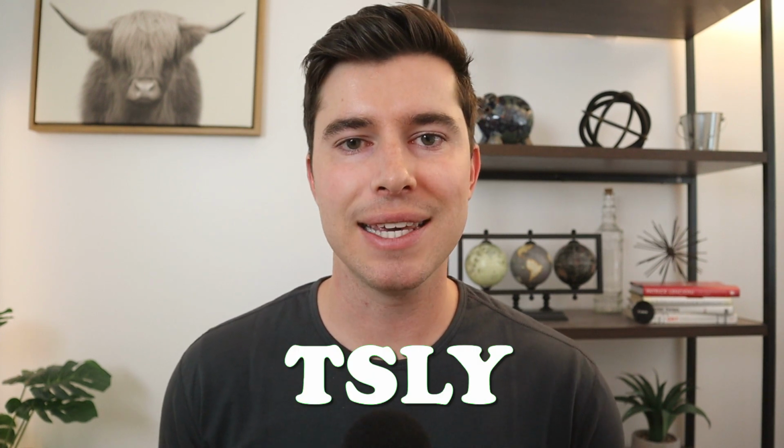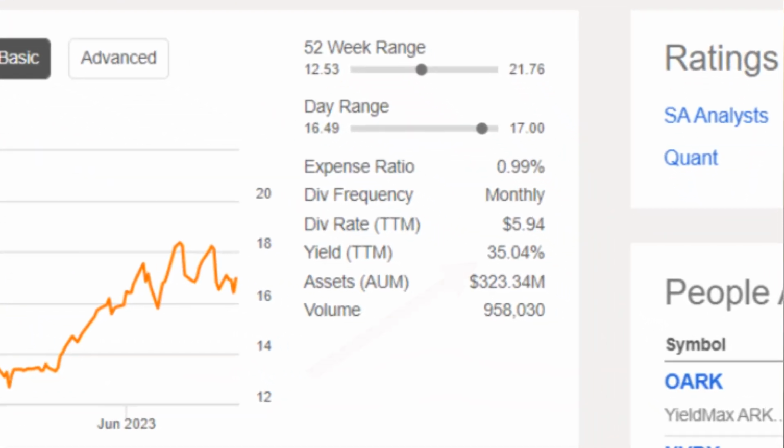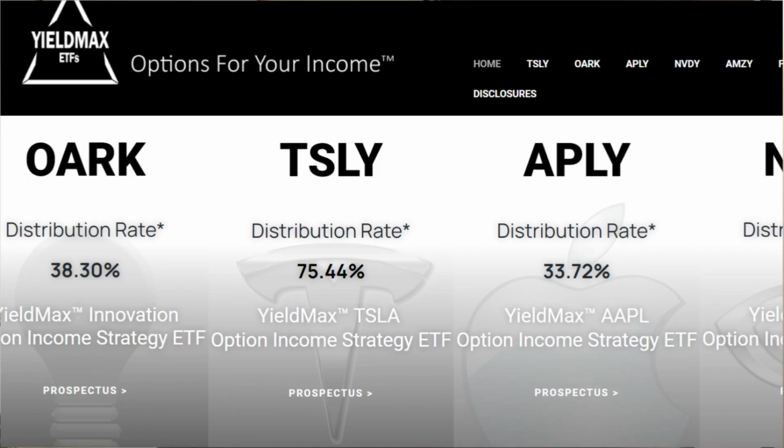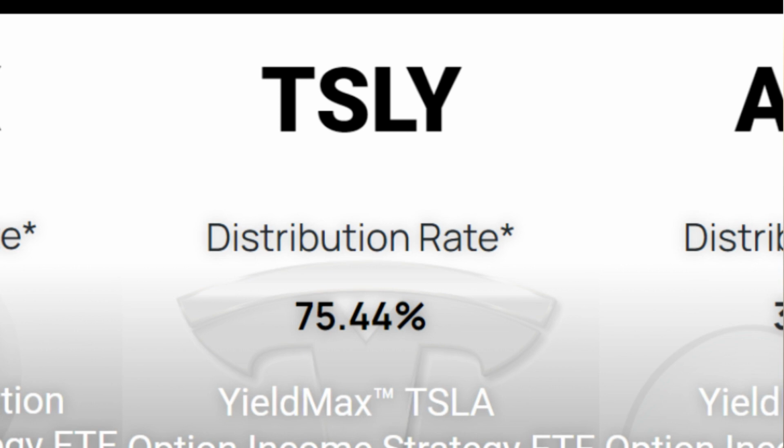But there's been quite a few new derivative income ETFs that were introduced within the last year or so, and the one that I wanted to talk about today is called TSLY, that's currently paying about a 35% dividend yield with monthly distributions, and that's according to Seeking Alpha. And if you go onto the website, it currently has a distribution rate of 75%, which is pretty impressive, but you have to remember that the distribution rate includes both the dividend yield as well as the capital gains return. But again, still a really impressive overall return.